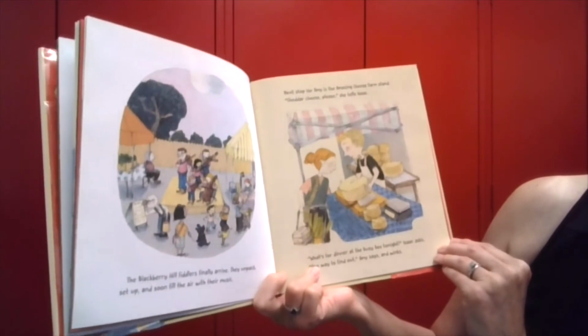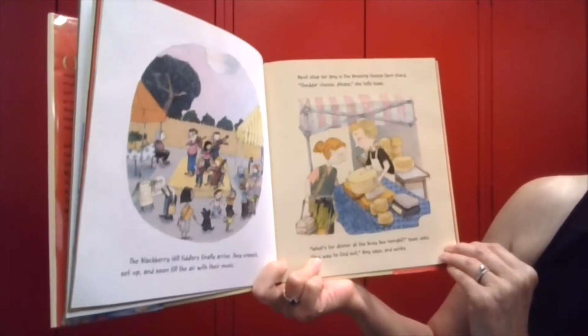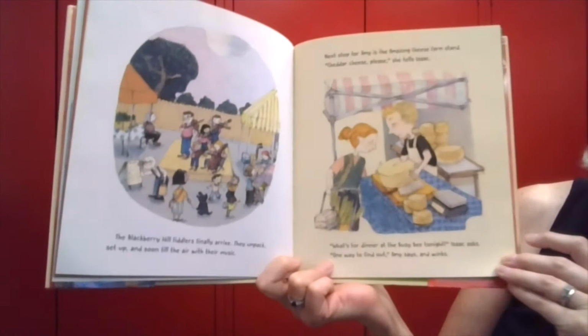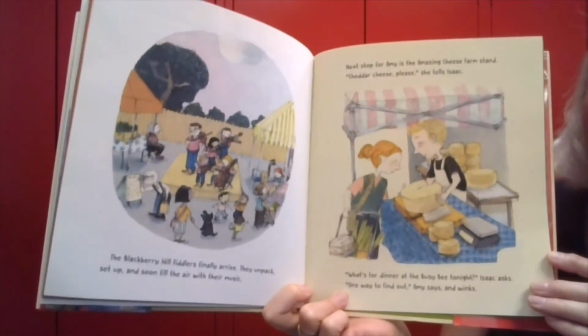Next up for Amy is the Amazing Cheese Farm stand. "Cheddar cheese, please," she tells Isaac. "What's for dinner at the Busy Bee tonight?" Isaac asks. "One way to find out," Amy says, and winks. I guess he's got to go there for dinner tonight, huh?